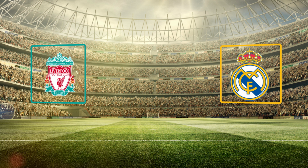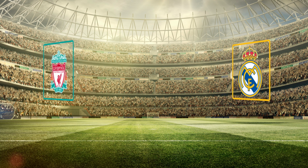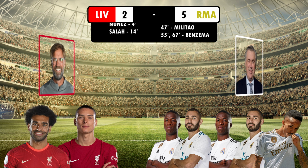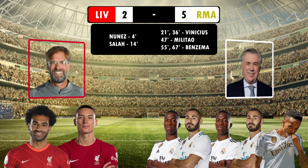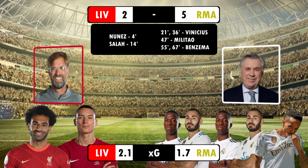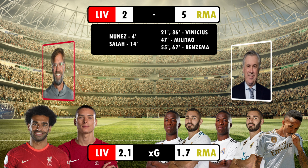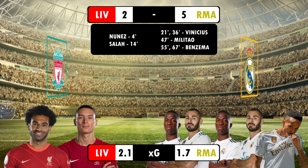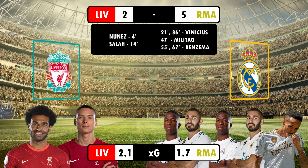An unbelievable comeback from Carlo Ancelotti's men, as they scored 5 without reply after Liverpool took an early 2-0 lead. The XG was in Liverpool's favour, though a couple of free goals make this metric less reliable than usual. But how did Liverpool start so strong, and what happened tactically to allow Madrid to mount a comeback? Let's take a look at the game-deciding tactics.